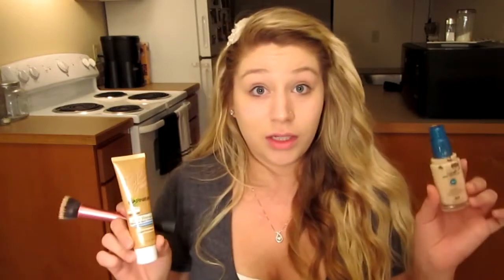I think it is because since it has been summer, the Stay Fabulous 3-in-1 is not my shade anymore, so I think that's why I've been combining it with this one, because this one is a little bit darker than this one. So if you guys don't want to do two, I recommend either one of these for just using one. But this one is too light for me, so I definitely like combining it with that one.